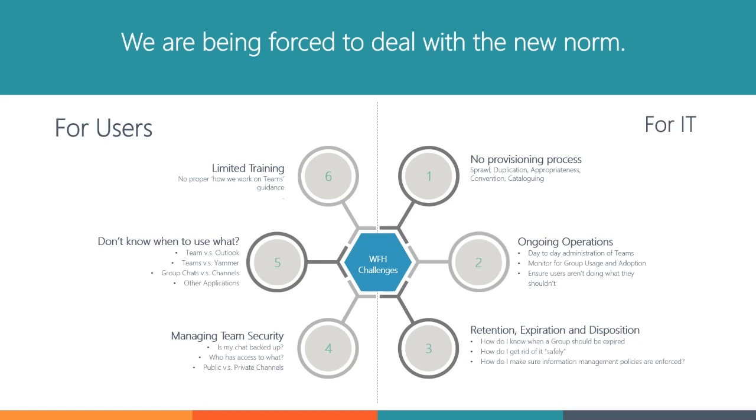So now that we've released Teams out into the big bad world, from the IT side of things, what are the challenges we see? How do we ensure that people are creating those locations in the correct manner, to reduce sprawl? I've seen a lot of duplication of Teams, but also from a day-to-day business perspective, how do we control what happens to those teams?